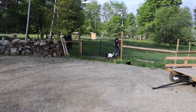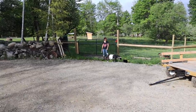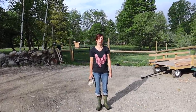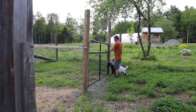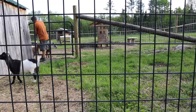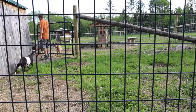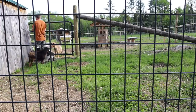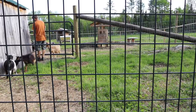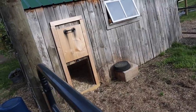You ready to go visit Zeke again? Just found a frog that got electrocuted and died on the poultry netting. Really? Yep. Come on, Zeke. Come on. Two of them like to take off into the barn.